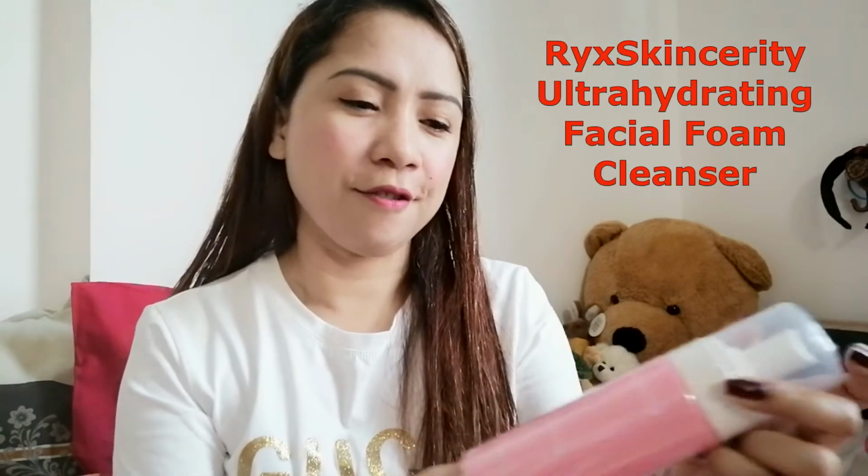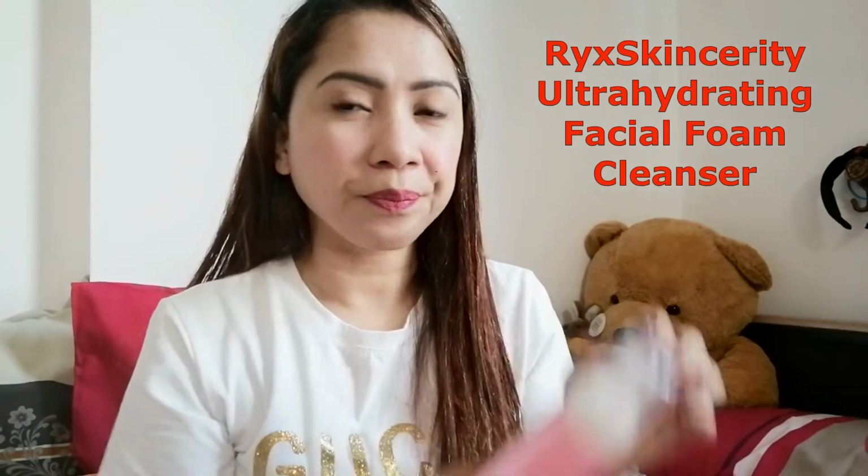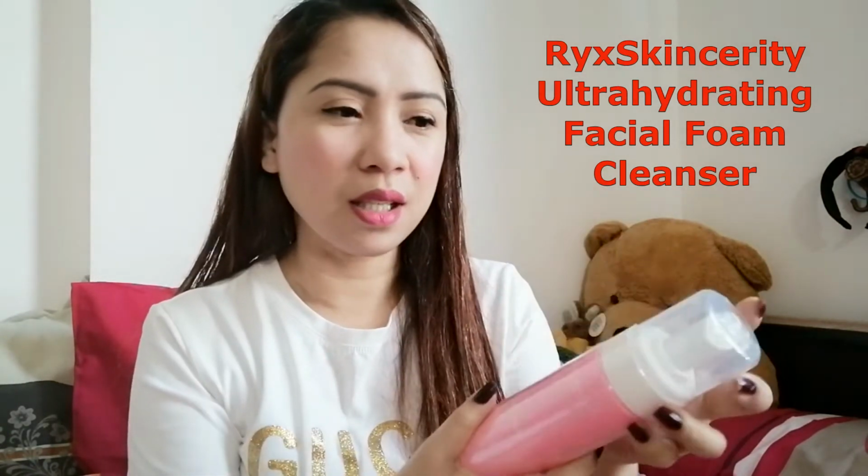It actually consists of this Ryx Ultrahydrating Foam Cleanser. Of course, you have to use this one in the morning and in the evening. It comes in a pump container, and you just pump it and the foam comes out. I tried transferring it to a dispenser, but it's not advisable, because in a dispenser it won't foam at all, no matter what you do. I tried that with the Ryx rejuvenating facial cleanser. That one is also very good, guys. Try that too. Okay?